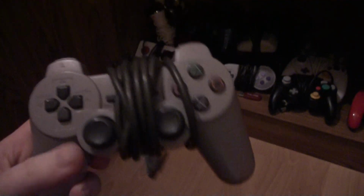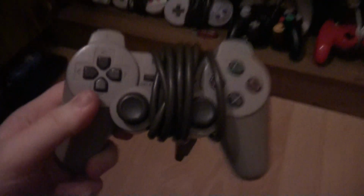So open this other door. These are where I keep all the controllers. Like over here you can see there's the Switch Pro controller, and this is the PlayStation Dual Analog. It's not a DualShock. It's not the first DualShock.